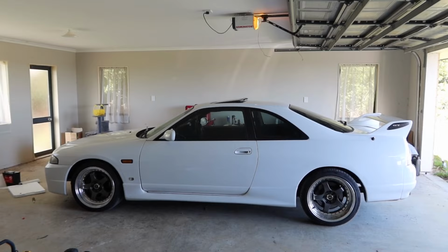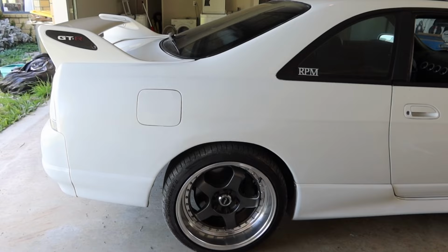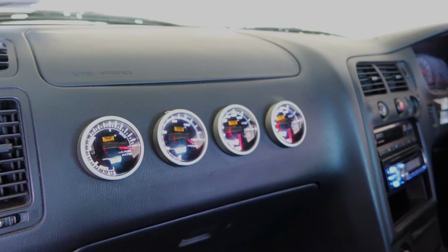Let's go and see this car. He's gonna drive it out of the garage because there's no way he's gonna trust me to do that. So I have a couple interview questions for you.